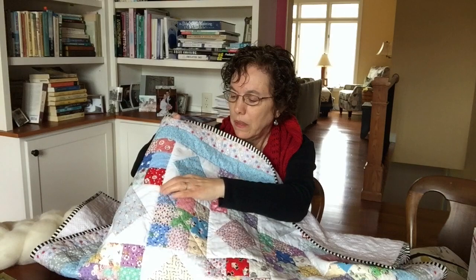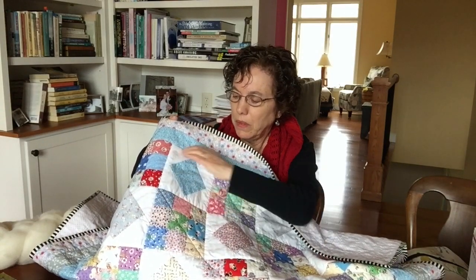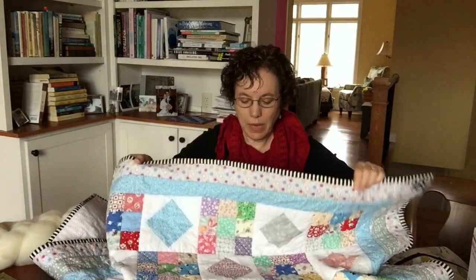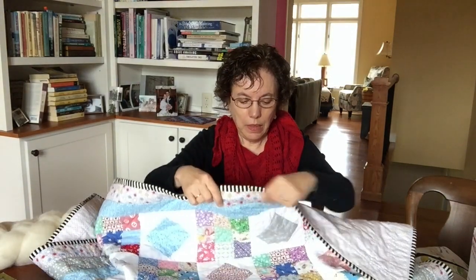All I did was diagonals across the 9 patches and then just down the seams here. So it's around the on point blocks. And I think it's perfect. It's just the right amount of quilting. And I just stitched in the ditch on the borders. This one has a border at the top, an extra border at the top and bottom, which I like.